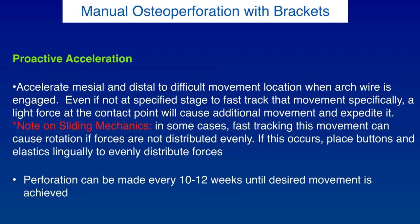And notice now, one thing you need to realize is that for sliding mechanics, in some cases, if we're fast tracking this, movements can cause rotations and forces if we're not evenly distributed. So plan your mechanics. If this happens, you may need to place buttons on the lingual as you're sliding teeth forward to help prevent rotations or other things that you just don't want to occur. Perforations can be done every 10 to 12 weeks as desired with our brackets as well.